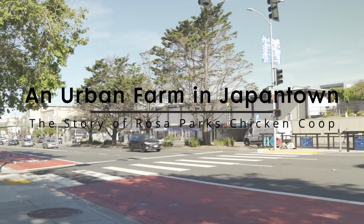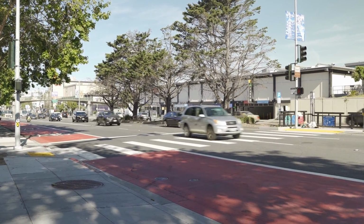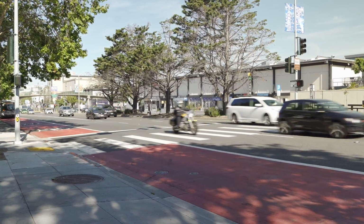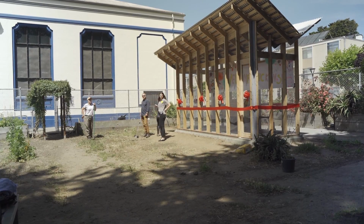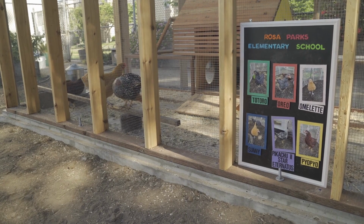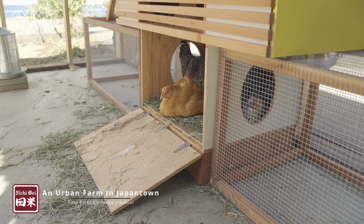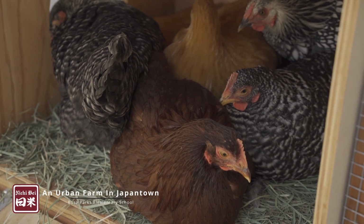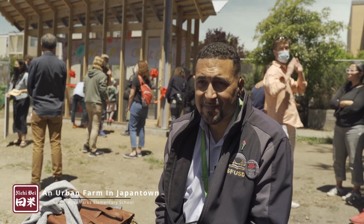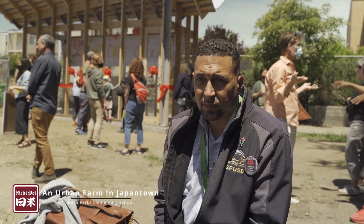In a place not too far away from the core of Japantown, one could hear the sounds of the farm. In May of 2022, a group of volunteer parents, the Green Team they call them, brought Chicken Coop 2.0 to fruition at Rosa Parks Elementary School. Then Principal Darren Kawai discusses the importance of a garden program in education.